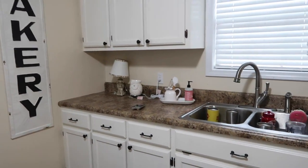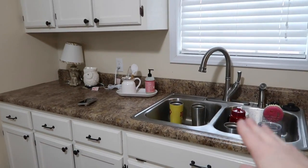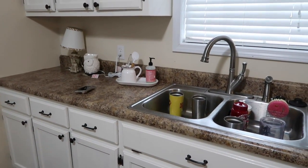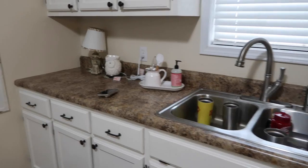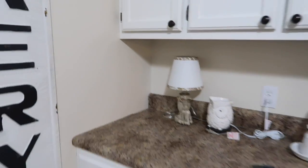And don't mind the sink, y'all, look, real life right here. I told y'all I don't like to hand wash dishes. Look at all of the dishes in the sink. They've been in there for a few days. I just don't want to hand wash them. And that's driving me nuts. I don't know why I can't get that to stand up.